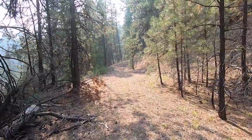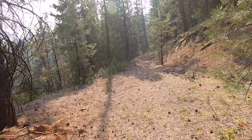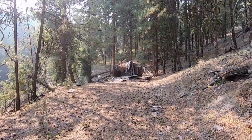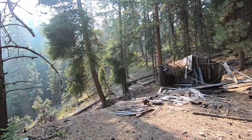And then look at this. Got a nice little road right here that's going right in the direction of supposedly where there's going to be a building. So beautiful out here though. Smoky though, man. That's the other thing, is there's so much smoke in the air right now. Oh, guys. All right, check this out. Look at this. There it is. I love it when a plan comes together.